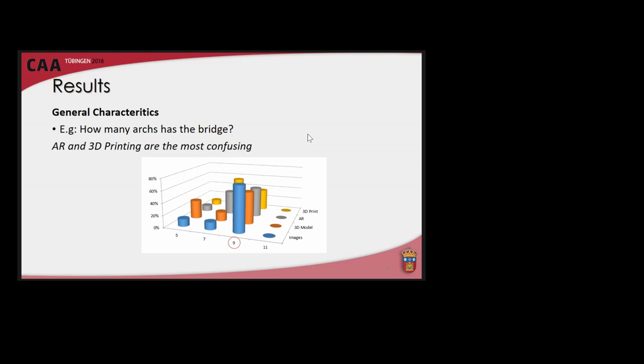As a result, in the general characteristics, I asked about the number of arches of the bridge, and the results are that augmented reality and 3D printing are the most confusing. With the length of the bridge, the people who tried 3D modeling did not provide an accurate reference.